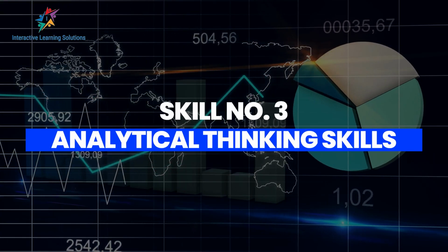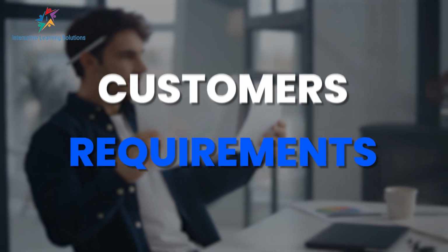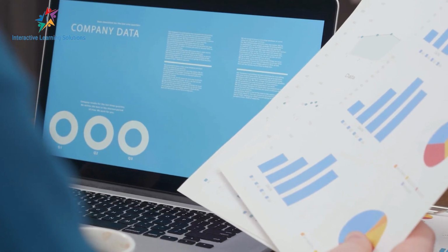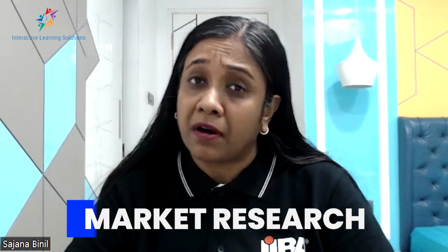Skill number 3, analytical thinking skills. As a business analyst, you are constantly analyzing the customer's market, competitors, his need, his requirements. So analytical thinking is so crucial in our role. We also analyze a lot of data to understand the patterns and then suggest a solution that can solve their problem. Analytical skills of a business analyst is also used in many ways, such as market research, competitive analysis, data analysis, financial analysis. Business analysts should be able to understand complex data and make it easy to understand so that the business can make informed decisions based on the data.